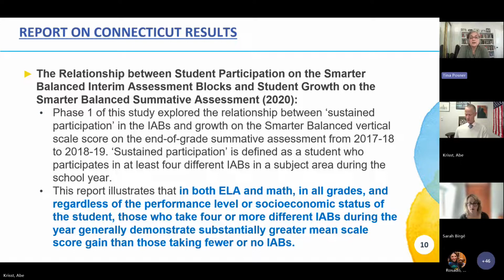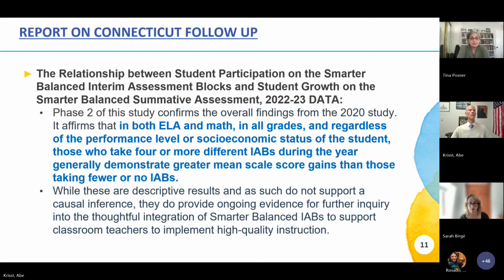And then in the next slide, you can see that this was replicated in a subsequent study in 22-23. The data confirmed the same thing, that students who took 4 or more of these were doing substantially better. We do have a caveat that these are descriptive results, and it's not the same as a research study. It's a report that shows what happened. There's an opportunity, I think, for us to dive in and do additional research here.